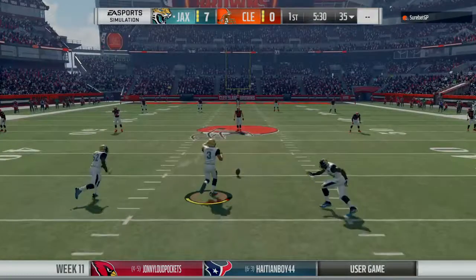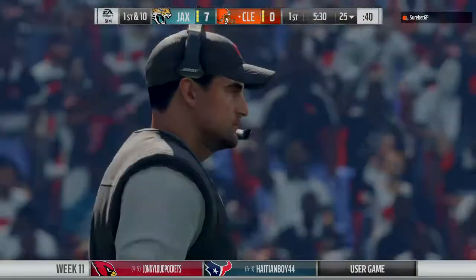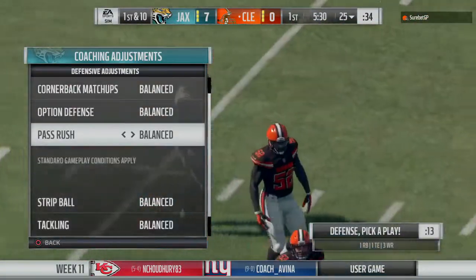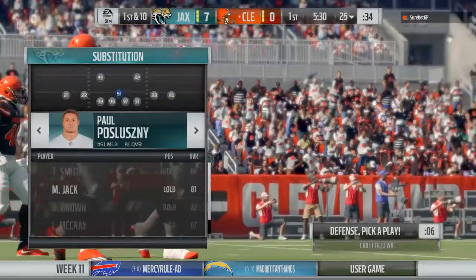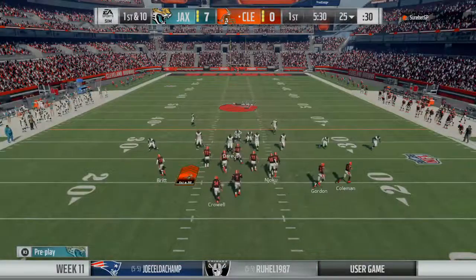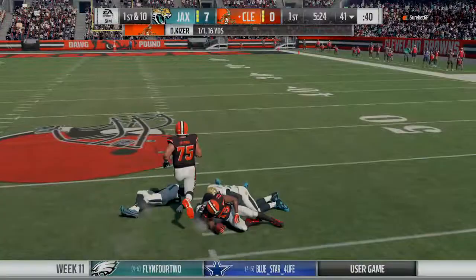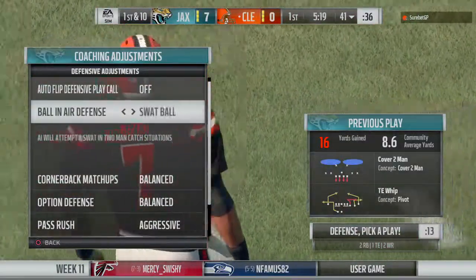Set now to kick this one away, and off it goes. And they will not get a chance to return this one as it's through the end zone for a touchback. First down, Kizer. He's got a man. It's Corey Coleman. And they get him down, but not before he takes it across the 40-yard line. A good play there as the Browns strike for 16 and a first down.